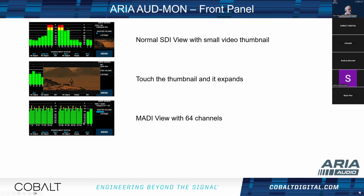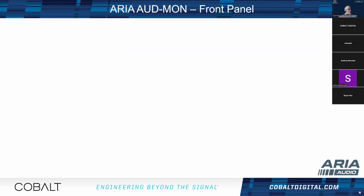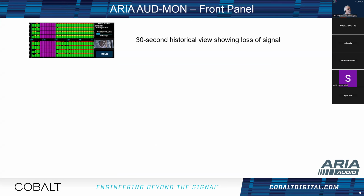If you have more channels, this is a MADI view with 64 channels. And this is a historical level view. So good stuff to have. Another historical view is this, a 30-second historical view. You see here on the purple side, we had a loss of audio in the past.